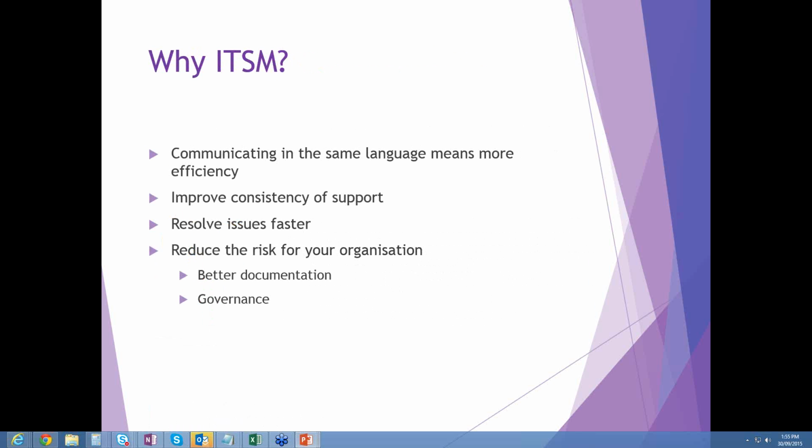ITSM is really about improving the consistency of your support so that it's repeatable and you're not having to rehash. It allows you to resolve issues faster because you're now not having to bounce around multiple people to get things done, or having the same issue occurring over and over again. And finally, it's reducing the risk for your organization. So you're just putting better governance processes in place and you have better documentation, which ensures that the risks to the organization are significantly reduced.